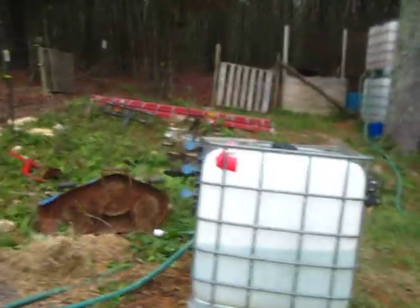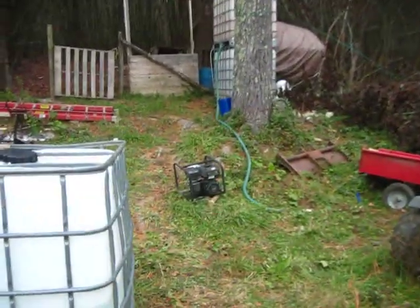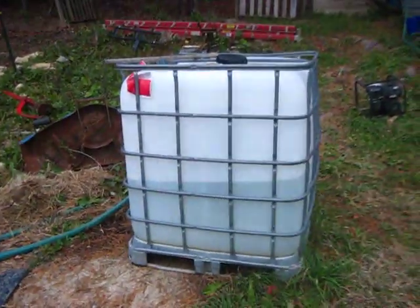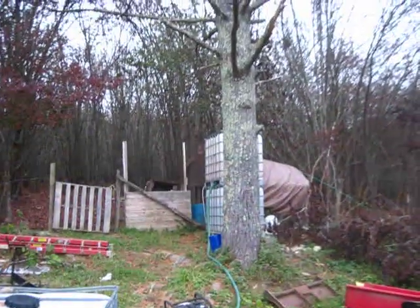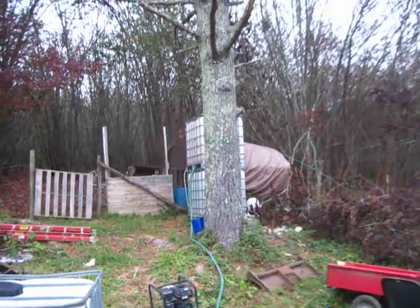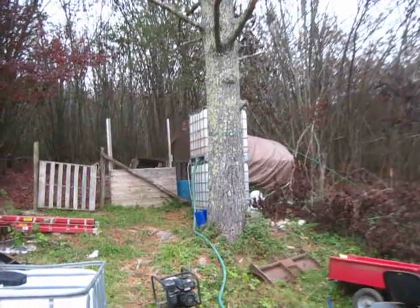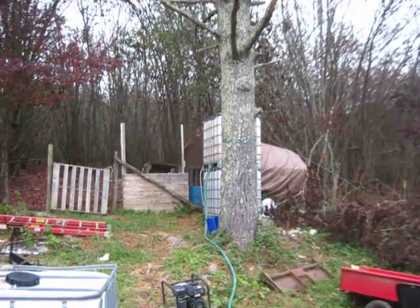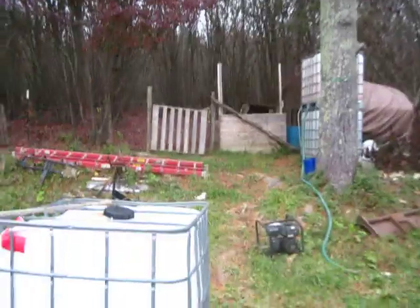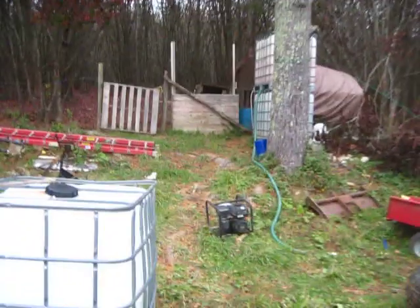Fills up 300 gallon. We take the water transfer pump with a 1 3/4 hose and go from that tank to this tank, and then from here to those two up there. And that's what we lived on for the past 3 years. We fed our animals, took our baths, cooked, all from rainwater. That's 1,200 gallons because of 300 gallon tanks.